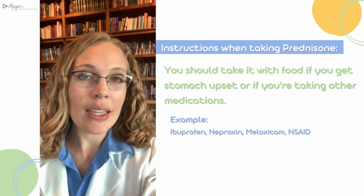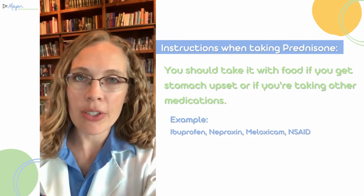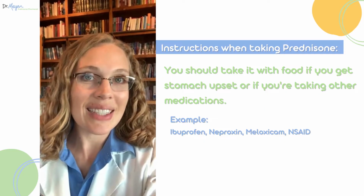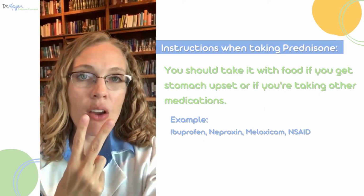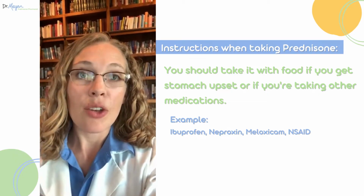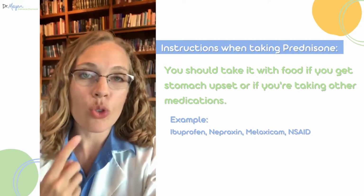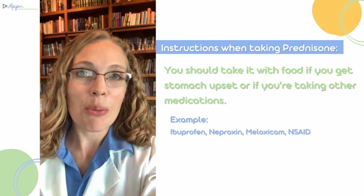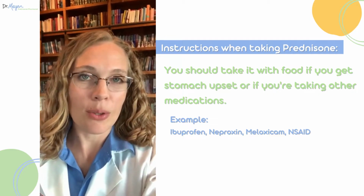Also take it with food if you're taking another medication for pain, such as ibuprofen, naproxen, meloxicam, an NSAID, because prednisone and the NSAID cause a drug interaction together. The combination of those two drugs doubles your risk for stomach problem side effects. So my best advice is to take it with food if you're taking those other medications.